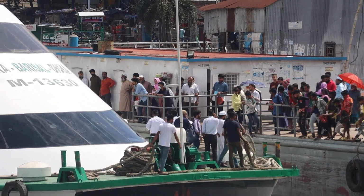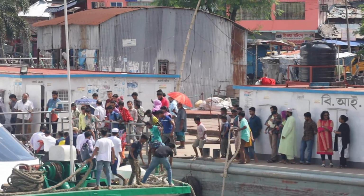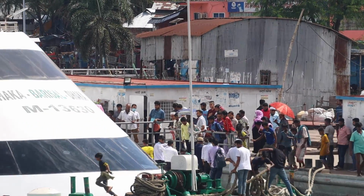It's not a cabin light. Very sorry guys, it's very noisy down here. I have to scream. So we're gonna try and find our way now to the other side to make our way back to Dhaka. So we decided to take back the same boat. We're not gonna wait there and take the 3 o'clock boat because it doesn't make sense.